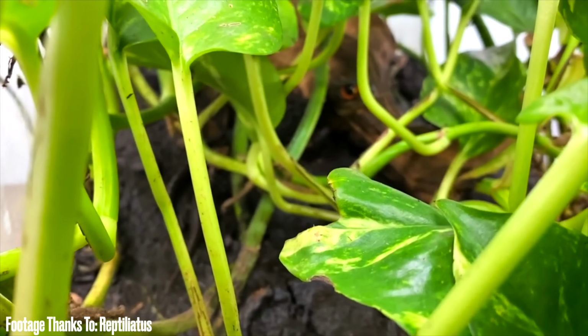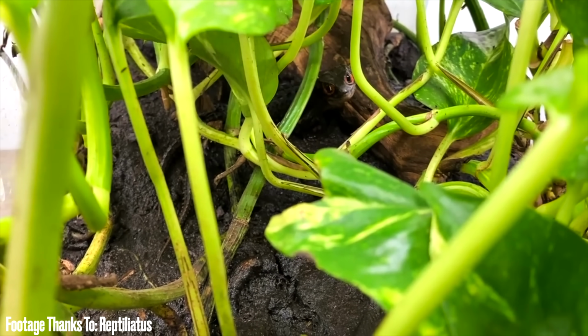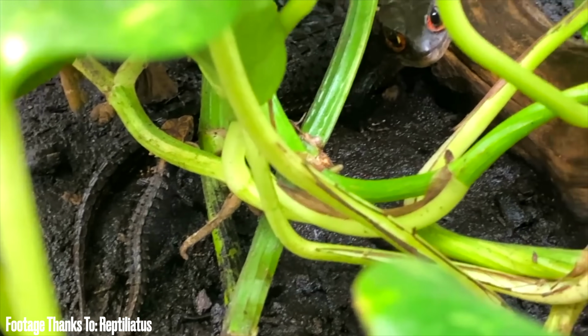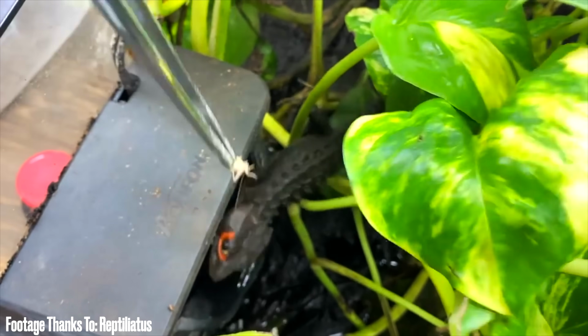Reptiliatus, I mean, that's the footage you're seeing here. Go watch his videos. He's a wealth of knowledge, and he's really good at keeping and breeding them. And the breeding is interesting too, because they will put out one egg, and then when the egg hatches, the mother will actually take care of the animal.